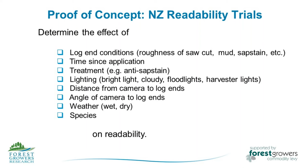The Swedish proof of concept tests were carried out under laboratory conditions. The New Zealand proof of concept trials are being carried out under a wider range of conditions that are likely to be encountered in New Zealand. We want to determine the effect on readability of log conditions, time since application of the tag, treatments such as anti-sapstain treatment, lighting conditions, distance from the camera to the log end, angle of the camera to the log end, weather conditions, and species.